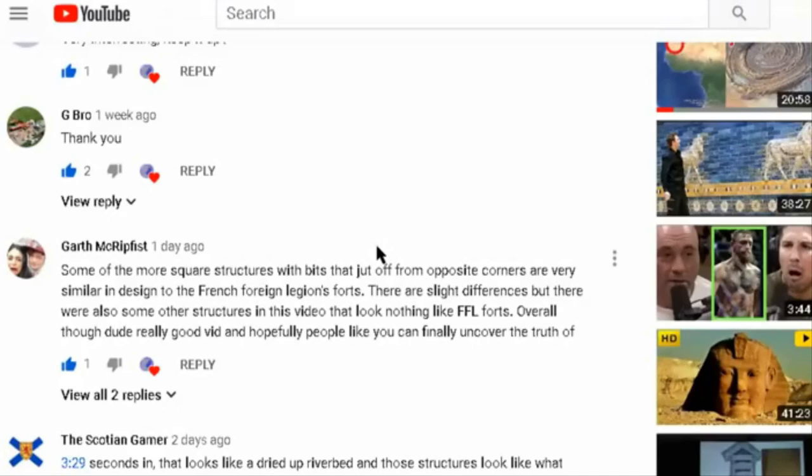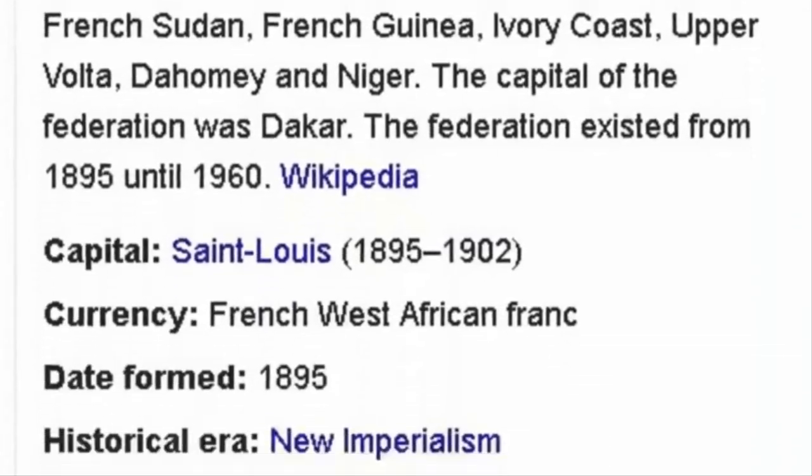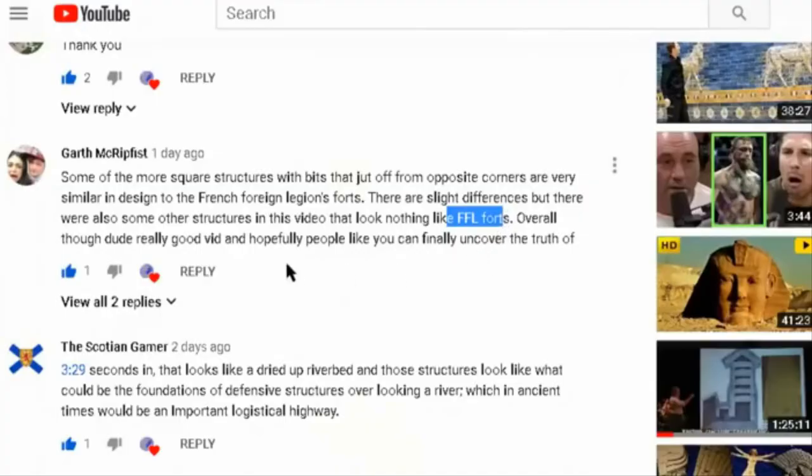Garth came up with an interesting comment. Some of the more square structures with bits that jut off from the opposite corners, obviously he's talking about the castles, are very similar in design to the French Foreign Legion's forts. I gotta check that out because this was called French West Africa. The castle could be modern day structures.